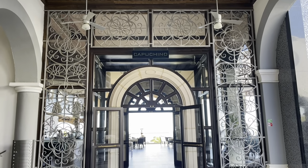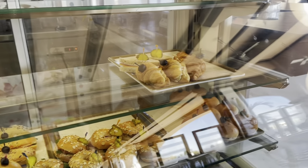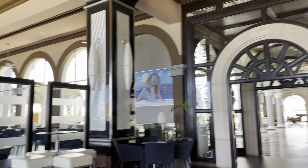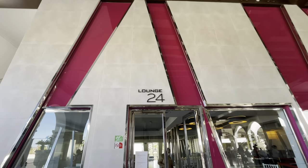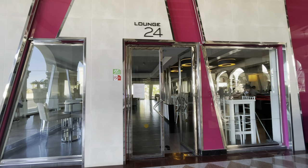After hitting the beach, you can also grab a snack and coffee at the Hotel Cafe Cappuccino. Or you can always stop by at Lounge 24.